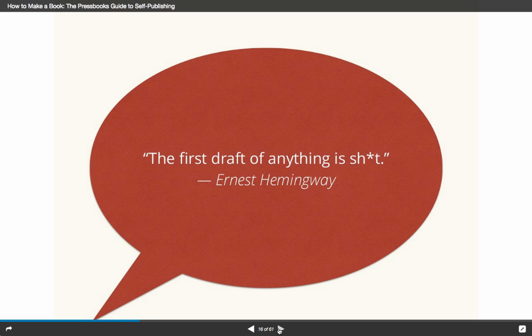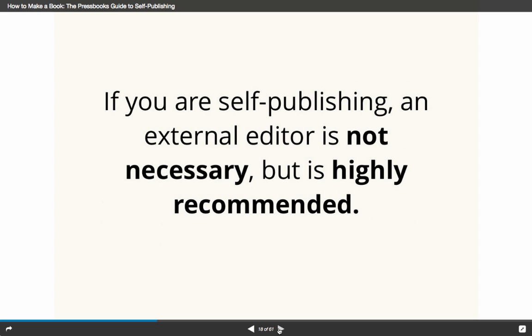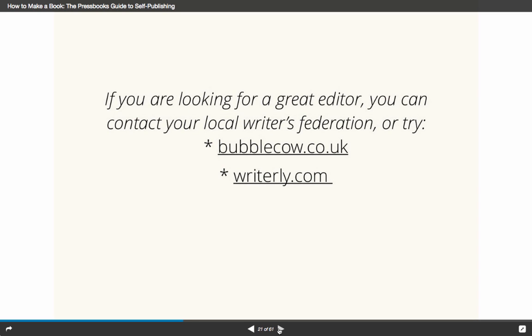Editing is one place where we recommend that you enlist a professional. And there are lots of different types of editing too, so make sure that you hire an editor who can make the refinements that you need. Pressbooks lets you add editors and collaborators to your book. Here are just a few places where you can find great editors.